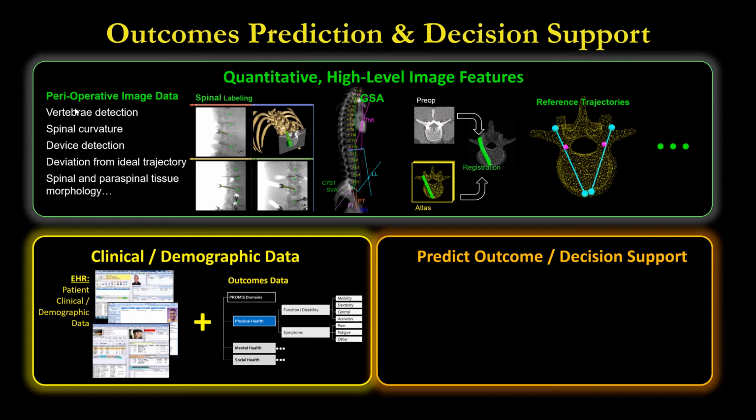predict an individual's path. And these include some of the things shown here, where just the ability to, first of all, certainly identify which vertebrae are associated with disease, what aspects of spinal curvature or global spinal alignment are pertinent, how devices should or would be delivered within the context of surgery, and what's the role of paraspinal tissue morphology, fat and muscle surrounding the spine.